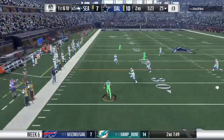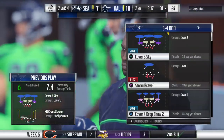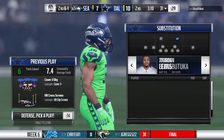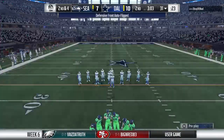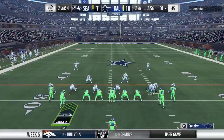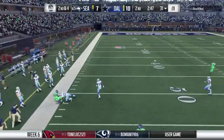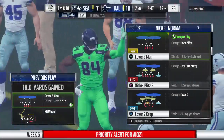On 1st and 10, Winston. Looking left side, and he's got a man. That's Newman. And they'll take him down at the 31-yard line. It'll be a gain of 6, and that'll make it a second down. Here's Winston. Open man is Amara Darboh, complete. He goes for 18 there as the drive will continue.